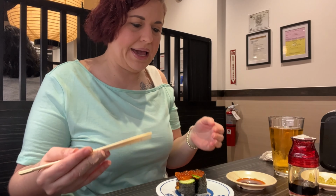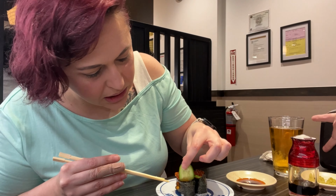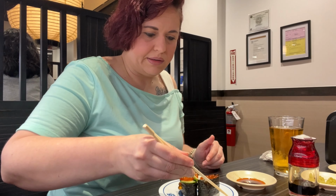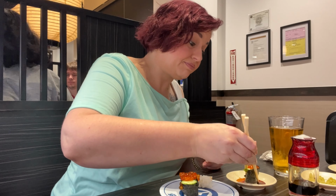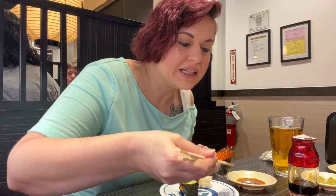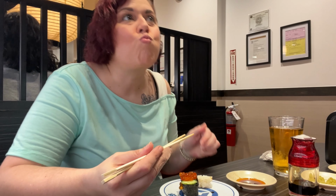Seven plates. This would be eight. I didn't even see what was in this. That bite was way too big, but absolutely delicious, which I am a fan of roe and fish eggs. Take a look at this sunset. Got a nice little sunset view from our booth here.